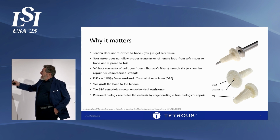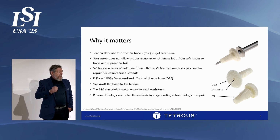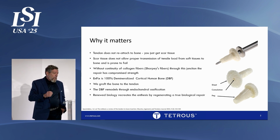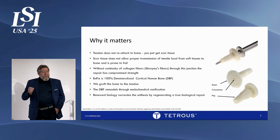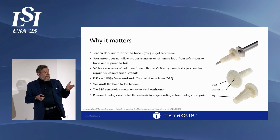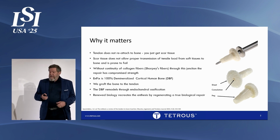Our implant has a peg portion, a sheet portion, and it's cannulated. The peg portion is made out of 100% demineralized bone fiber from cortical bone. That preserves all of the BMPs, the bone morphogenic proteins, which are not only proteins for bone. They're proteins that stimulate production of bone, collagen, and tendon. Those don't exist in the tendon.